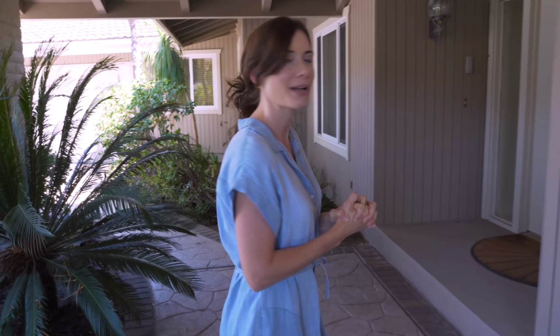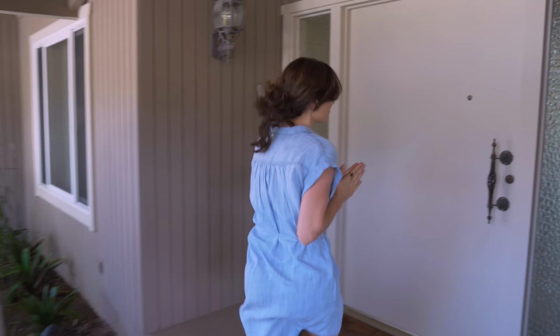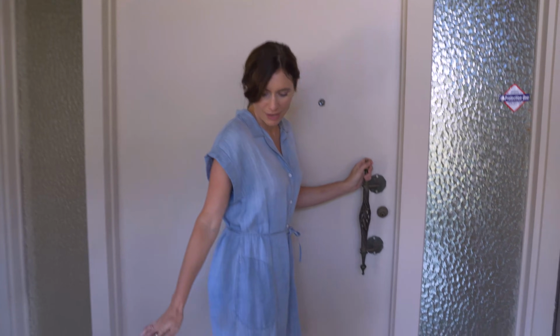Hey guys, what's up? So you saw we bought a house and today we got the keys, and I can't wait to show you what the house looks like. Coming in. Future terrazzo entryway here and a really bright fun door.